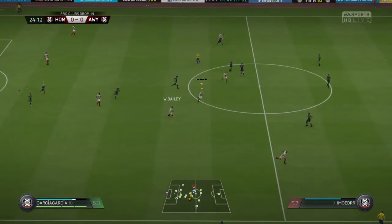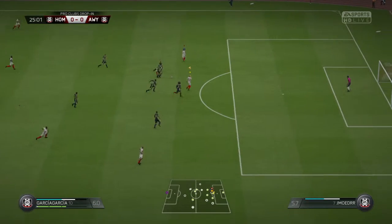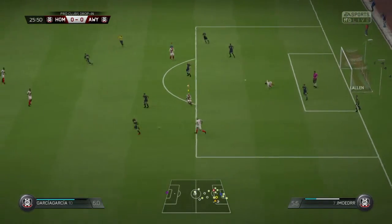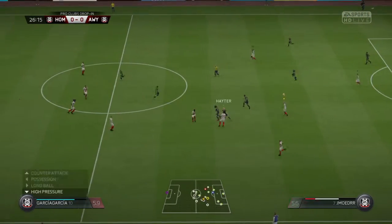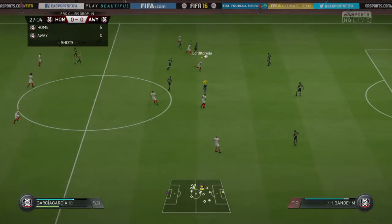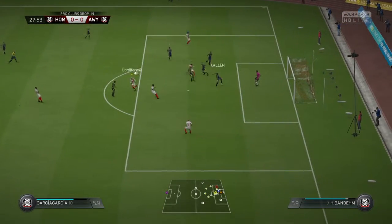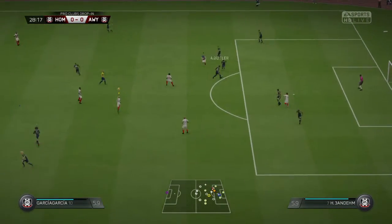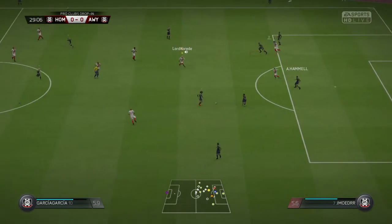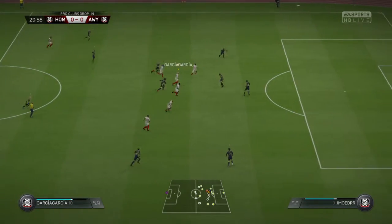Garcia. Past one defender. What's the keeper doing here? At full extension, the goalkeeper makes the save. Al-Habi. It's a poor touch and the possession's gone away.